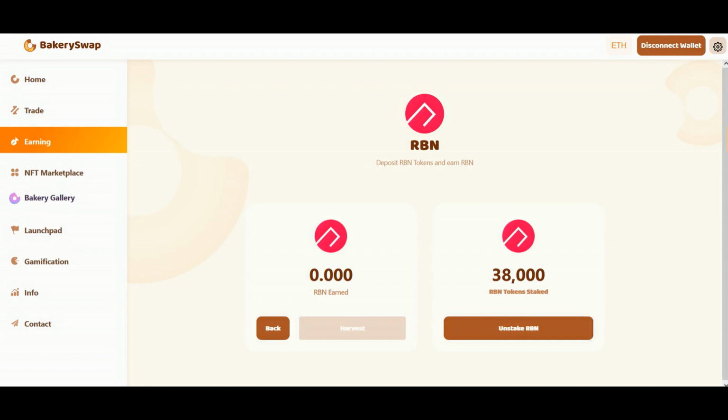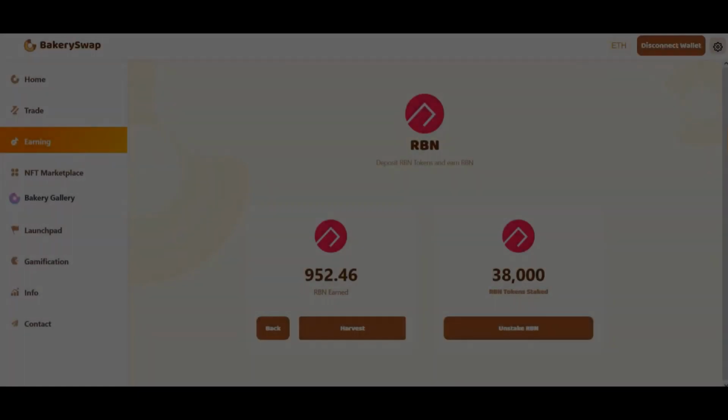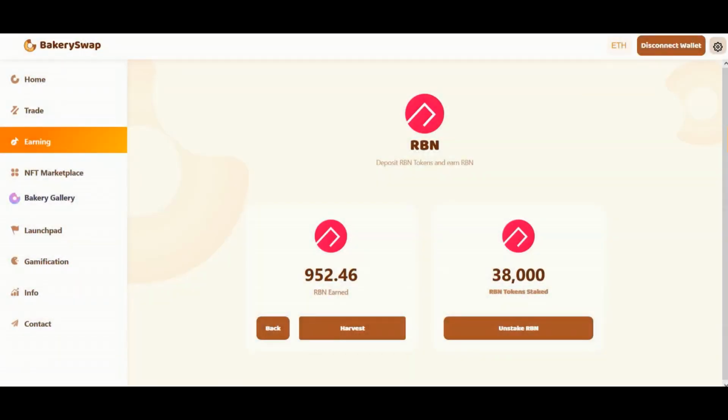But to show you all the way through, let's take 24 hours to check how many tokens we managed to earn. Hello to everyone! It's been 24 hours for me and a couple of seconds for you. You can see that in 24 hours, I made just over 952 RBN tokens. We couldn't be happier. It's such a great way of passive income, and more importantly, it's guaranteed. As long as this offer from BakerySwap is active, I will send my free crypto assets here for staking.